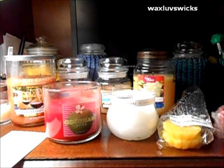So it's probably not a repurchase, but if you have a small room that you want to put this in, it's probably going to be great, like for a bathroom. If you have a small guest bath or a half bath, this might be something you might want to put in there. Next, I have Front Porch Candle Co.